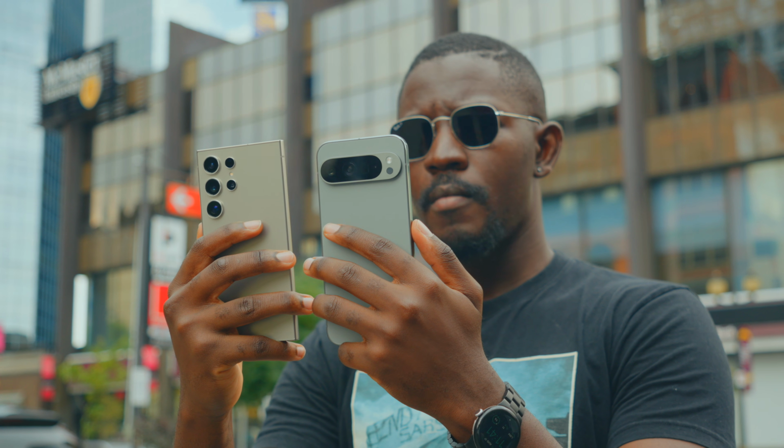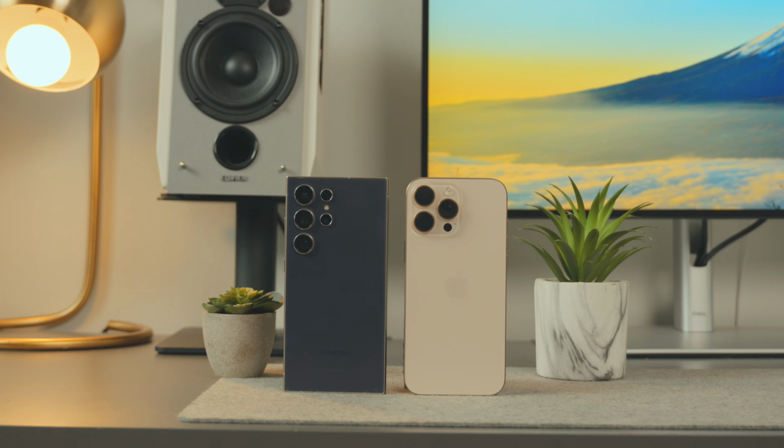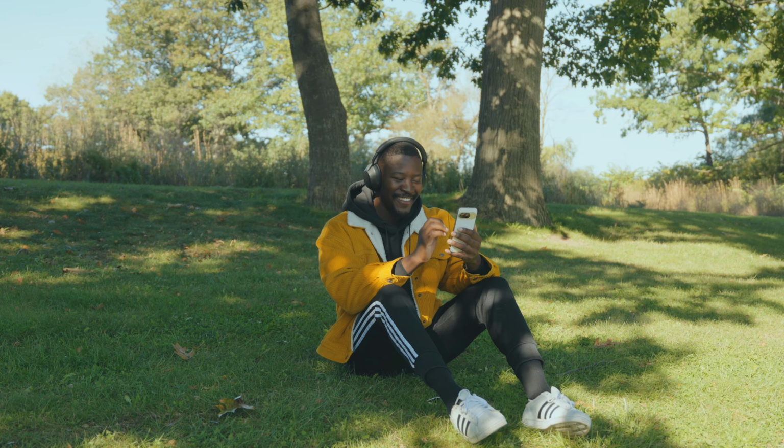Now, the reason I'm doing this video, it's very simple. Most of the coverage out there right now is of the bigger flagship models like the Pixel 9 Pro XL, the Galaxy S24 Ultra, or even the iPhone 16 Pro Max. But what about the smaller phones? The ones that actually fit into your pocket and your hand comfortably.